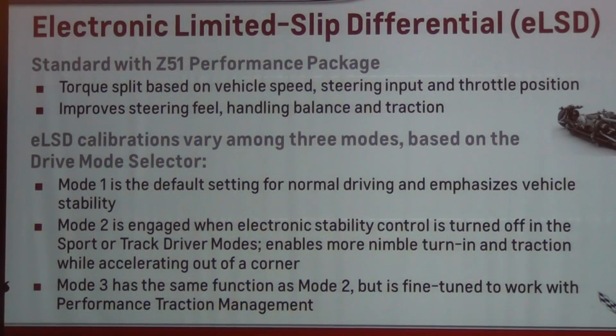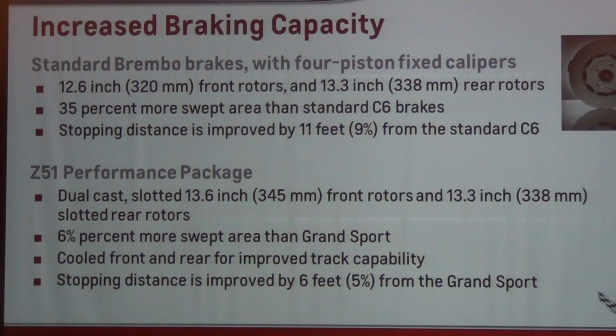And this also is tied into the driver mode select that I talked about, so the way it behaves is totally customized by that. I mentioned the brakes. Brakes are a big upgrade. Brembo is now across the board our brake supplier, and we have fixed calipers across the board. Big upgrades in not just the caliper pad, but the rotors themselves.